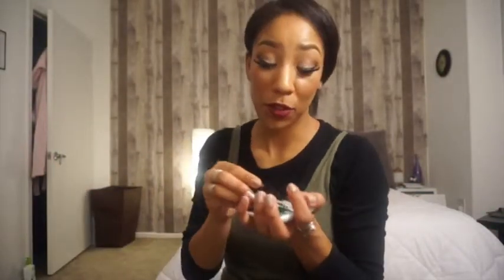Obviously, bobby pins. They're everywhere. They're in my car, they're on the floor, they're under the bed, they're in my purse. They are absolutely everywhere. You cannot get rid of bobby pins, but you always want to keep them. They're all over me now. You always want to keep these in your show bag. So I keep bobby pins on deck.